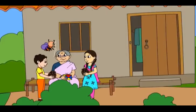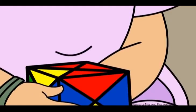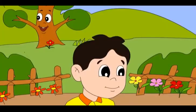Oh, this is good. But where is the wooden toy? You didn't get it repaired? Grandma, carpenter uncle is repairing it. He will fix it by evening and we will go and bring it then. Till then, we can play with these cubes. Yes, sure. But your cubes are really small in size. Look at the cube that I have made. It is really big. Wow, Grandma! How did you make such a big cube? It is really beautiful. Grandma, can you please teach us also to make this?